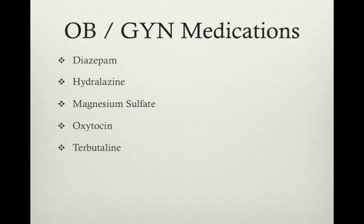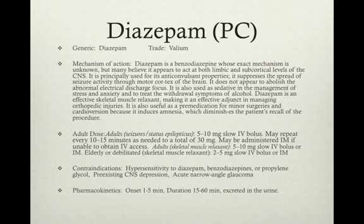OB GYN medications, we're going to talk about Diazepam, hydralazine or Apresoline, Magnesium Sulfate, Oxytocin or Pitocin, and Terbutaline or Brethine. First one, this is a primary care medication. Generic on this is going to be Diazepam, and the trade name is going to be Valium. Diazepam is a benzodiazepine whose exact mechanism is unknown, but many believe it appears to act on both limbic and subcortical levels of the CNS. Principal use is its anticonvulsant properties.